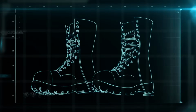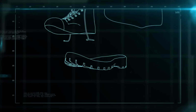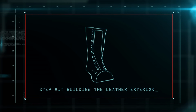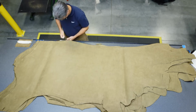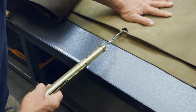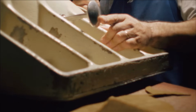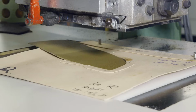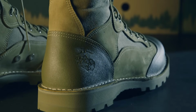The Danner all-terrain boot breaks down into the liner, the sole, and the exterior. The first step is to check the leather for quality and strength. Then the hides go to the leather cutting station. Steel dies cut out the patterns that will form the outside of the boots. The leather is then stamped with the official insignia of the United States Marine Corps.